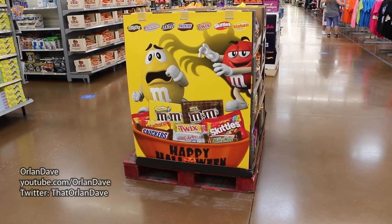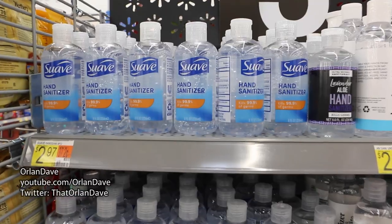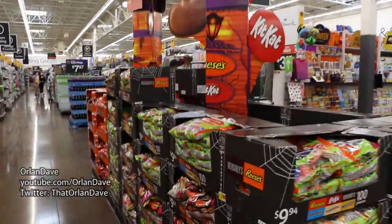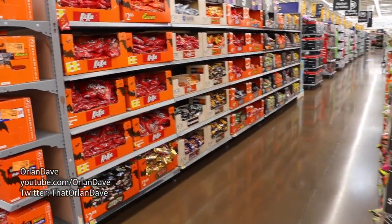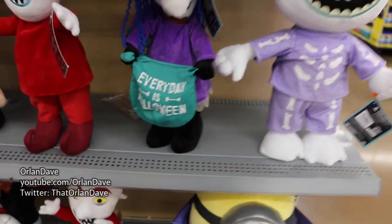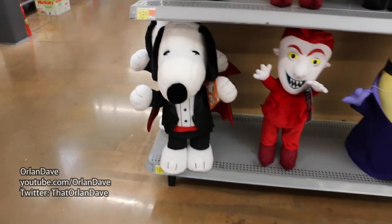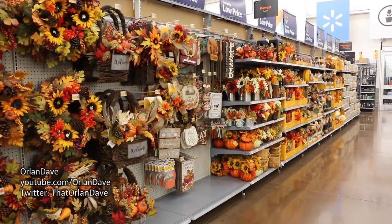Now we're in Walmart, and here's the first sign of Halloween. Quick note, these are made in China, if you're worried about things like that. Aha, we've arrived. Notice that Walmart tends to be more chocolate than candy. Yes, there's a difference. Sure is. Oh, look at Snoopy, he's all very formal today. I wonder which minion this is. And just generic fake stuff.